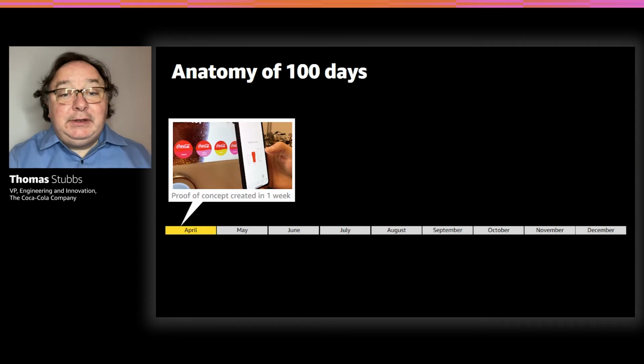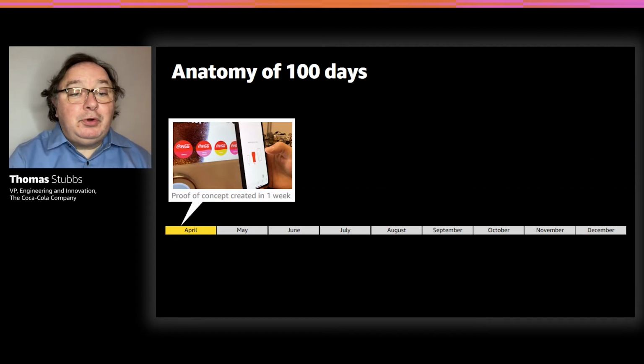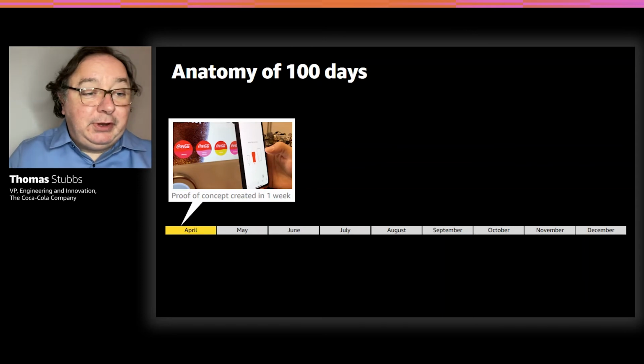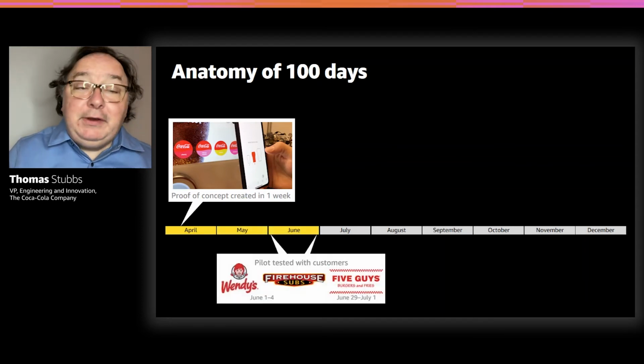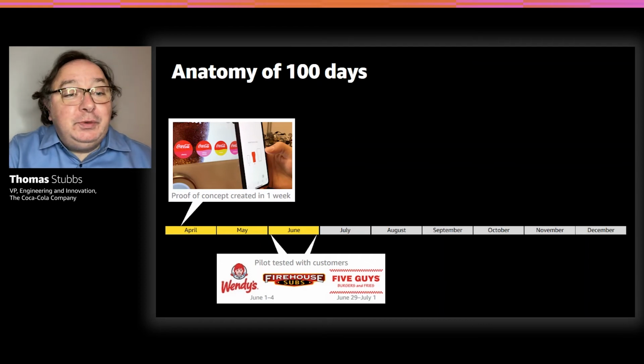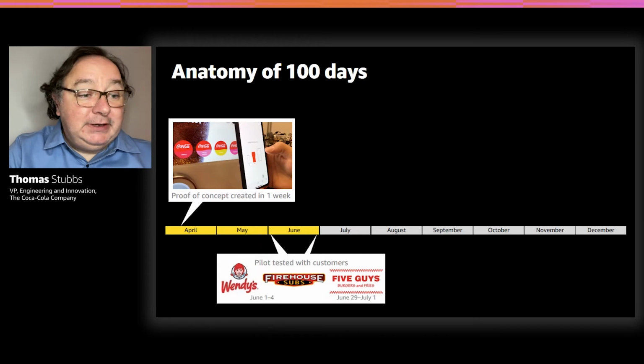Once we felt confident that the technology was there, we formed a small cross-functional agile team that included not just our developers, but our commercial, sales, marketing, and operations folks. We had to know what would actually be viable in the marketplace with our customers. After input from that expanded team and a few more sprints, we had an MVP ready to bring to customer accounts and see who would be interested in testing the concept with us. We found that a lot of people were interested. We started piloting and iterating beta versions in early June with Wendy's, Firehouse Subs, and Five Guys.